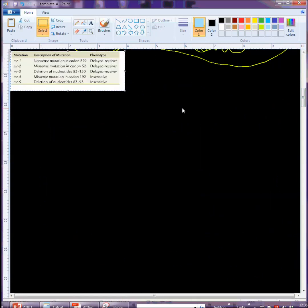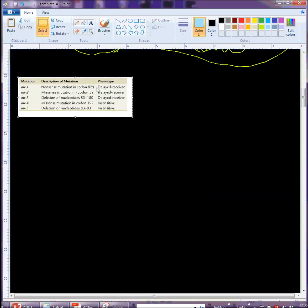These are mutations that were severe mutations, and they led to the insensitive phenotype. So MR4 is a missense mutation in codon 192. Okay, so we're comparing this to MR2, which was also a missense mutation in codon 52. Now, MR2 led to a delayed receiver, while MR4 led to an insensitive phenotype. So how can this happen? They're both missense mutations.